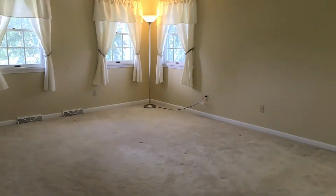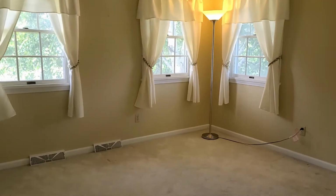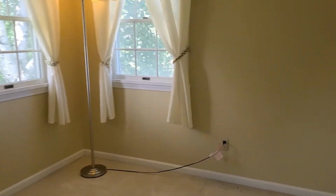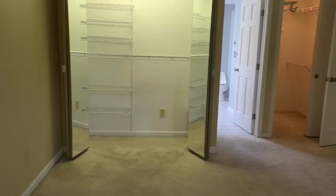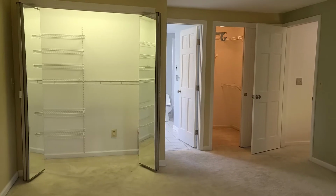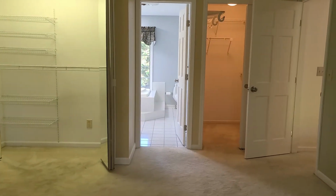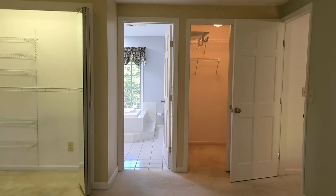As we head upstairs, I'm going to take you into the master suite, which is right off to your left. As you can see, this is a very generous sized room. Lots of windows, lots of natural light, and a bonus, 2 closets. This home has a lot of closet space, and you'll definitely love the closets in the master, including the walk-in closet right here, straight ahead to your right.